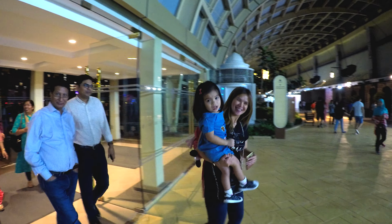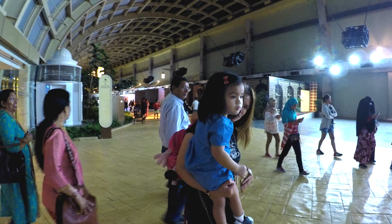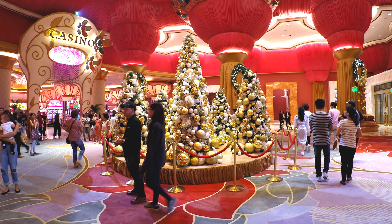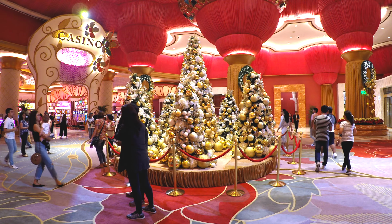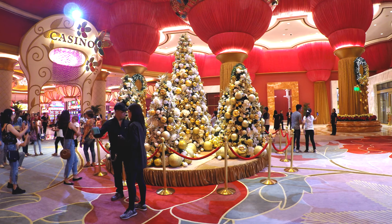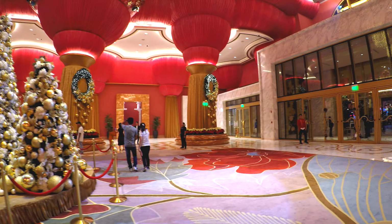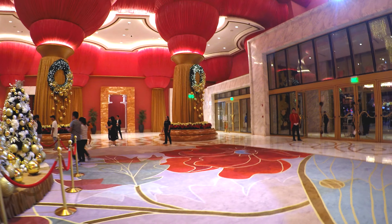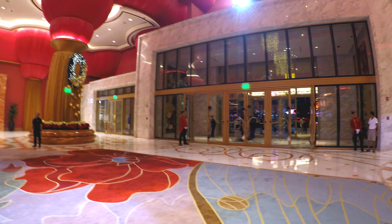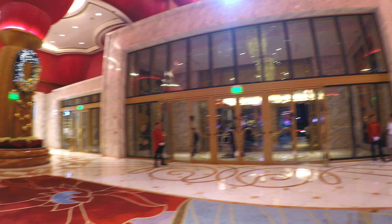What can you say? Beautiful? Yeah? Here at the lobby, guys, you will see a rotating Christmas tree. Very artistic and unique. So this is the grand entrance. And once you enter the lobby, this is what you can see.